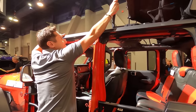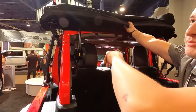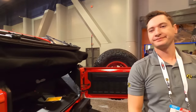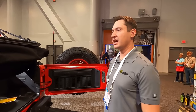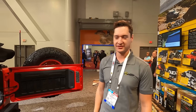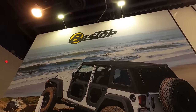Gladiator bedside storage organizes your dirty adventure in tough storage boxes and keeps the interior clean. And that's it. That is nuts. How fast is it to install and to remove? We got timed actually the other day. They locked us in at 30 seconds. Super simple, dude, that's quick. Super easy, zipperless, so everything goes on, goes off. It's all manual, you just pull it, boom. Guys, we're over here at SEMA at Best Top.